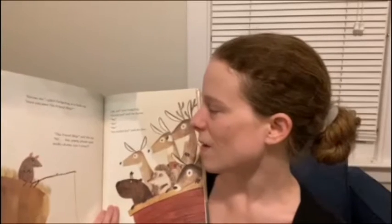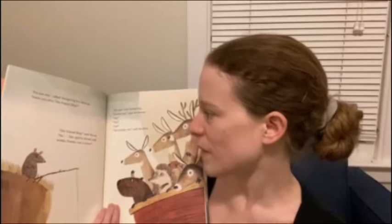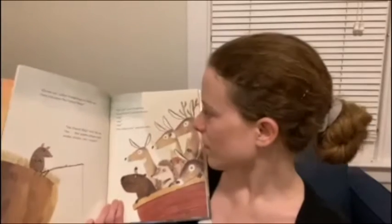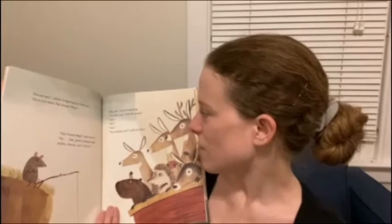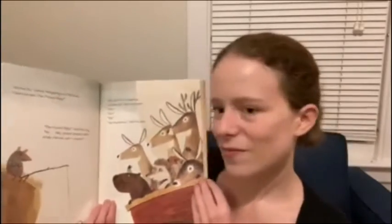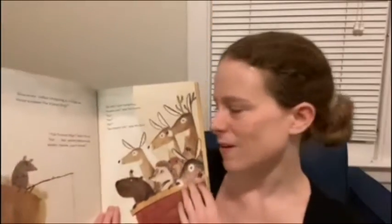"Excuse me," called Hedgehog to a little rat. "Have you seen the Friendship?" "The Friendship," said the rat. "No, but pretty please with stinky cheese. Can I come?" "Oh yes," said Hedgehog. "Double yes," said the beaver. "Yes, yes, yes. Yes, yesity, yes," said the deer. I think they're making friends right on this very ship.